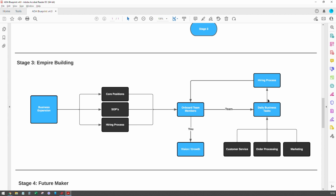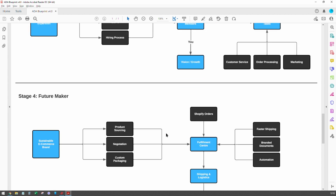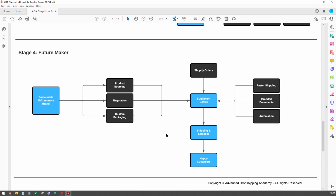The rest of your team will then be managing those daily tasks, placing your orders with your suppliers, managing your customer service emails, things like that. And you can then focus on really taking your business to the next level. And really stage four, if you want to go this far with it, this is totally optional, but stage four is really where you start to build out that true e-commerce business.